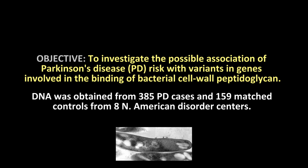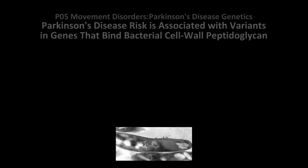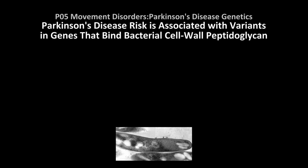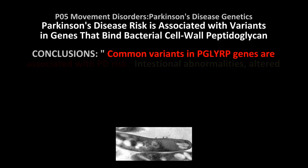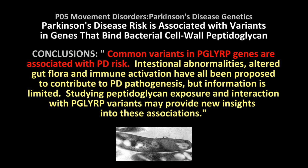DNA was obtained from 385 Parkinson's cases and 159 matched controls from 8 North American disorder centers. Parkinson's disease risk is associated with variants in genes that bind bacterial cell wall peptidoglycan. Common variants in pGLRP genes are associated with Parkinson's risk. Intestinal abnormalities, altered gut flora, and immune activation have all been proposed to contribute to Parkinson's pathogenesis, but information is limited. Studying peptidoglycan exposure and interaction with pGLRP variants may provide new insights into these associations.